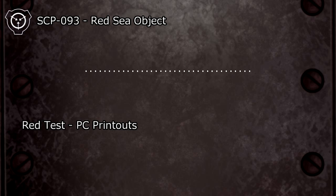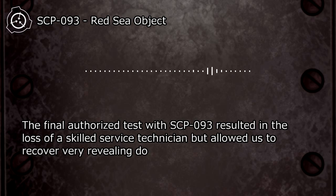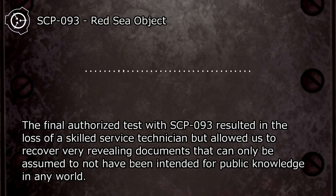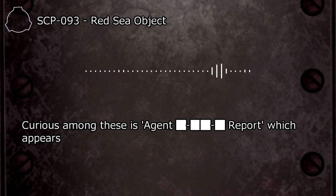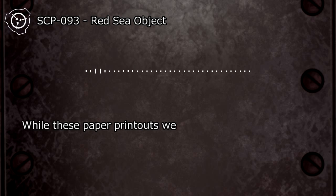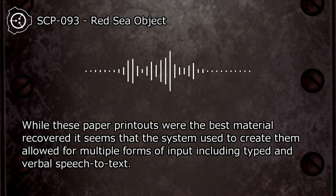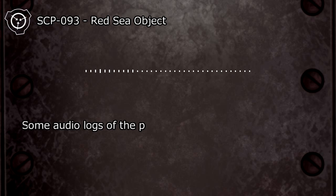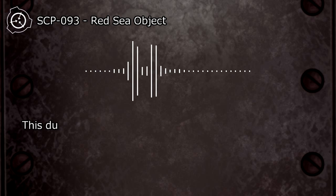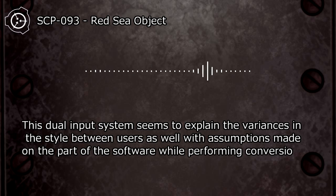Red test, PC printouts. The final authorized test with SCP-093 resulted in the loss of a skilled service technician but allowed us to recover very revealing documents that can only be assumed to not have been intended for public knowledge in any world. Curious among these is Agent Report, which appears to have been written by a Foundation employee several decades ago. While these paper printouts were the best material recovered, it seems that the system used to create them allowed for multiple forms of input, including typed and verbal speech to text. Some audio logs of the printouts below are available, but must be requested in advance with fully written explanations as to why. This dual input system seems to explain the variances in the style between users, as well as assumptions made on the part of the software while performing conversions.